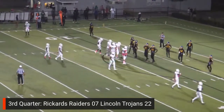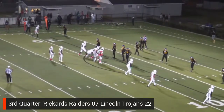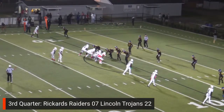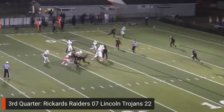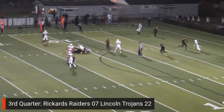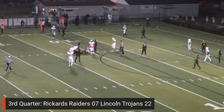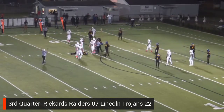Rickards one time led 7-0 through pretty much the whole first quarter. Lincoln was 3 and out. Rickards went down 75 yards and scored. Finally making Christian move a little bit, but he's going to gets to the line of scrimmage. 4th down.